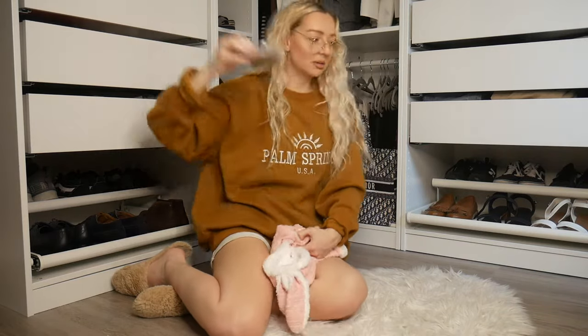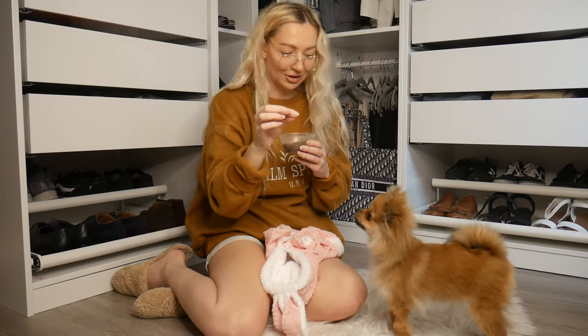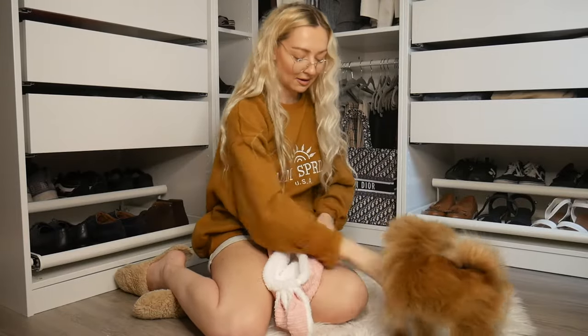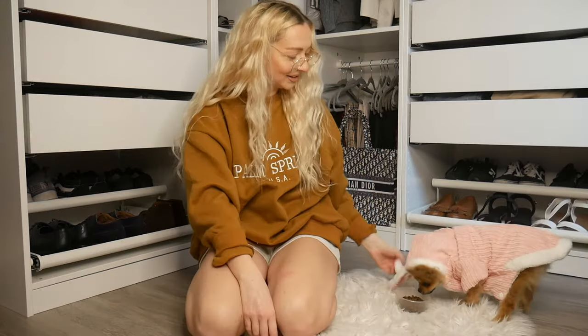I've got a window open and she keeps hearing noises. Come on, you want some of these? Ooh, you want your favorite ones? Oh, she's got a tongue sticking out. Is this your favorite? Are we going to put this outfit on next? I think it's going to be way too big. Oh my God, yes. It kind of just hangs off, bless her. I don't even know if this will ever fit her.